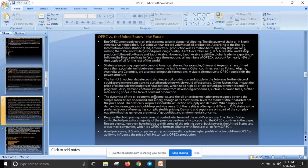The Iran-US nuclear debate could impact oil production and supply in the future, as future discord would provoke more sanctions on crude production, which would affect prices. Other factors that impact the oil price are the budgets of Arab nations, which need high oil prices to fund government spending programs. Also, demand continues to increase from developing economies such as China and India, inflating prices in the face of constant production.